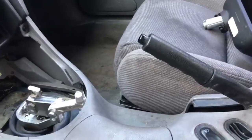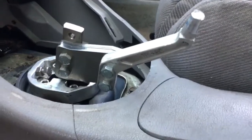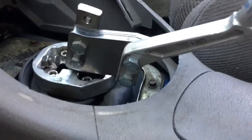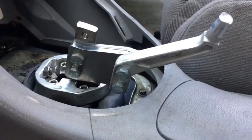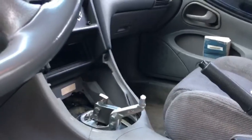For any guys that have an SN95 and are tall, this was a nice little fix for that. I've got the shifter moved back. These plates were laser cut. I didn't fab those myself. I just drew them out and had my cousin burn them out for me. And that's how it goes. This car also has extenders for the seat track, so the seat goes further back, which puts me further away from third gear. So that's what happened last night.